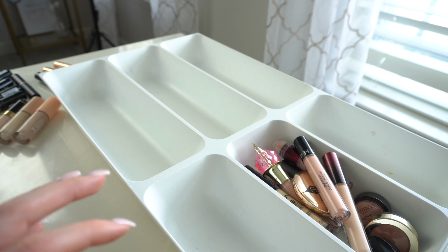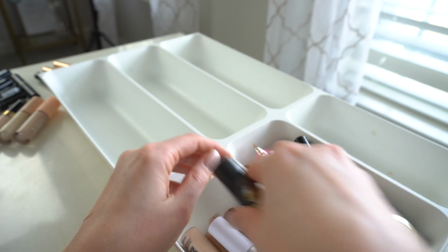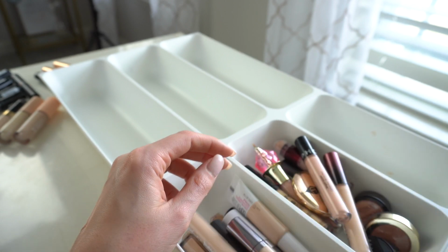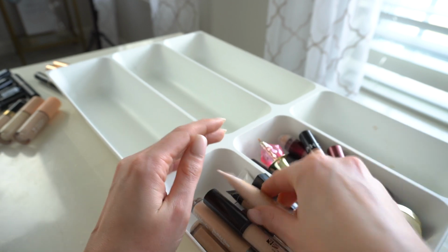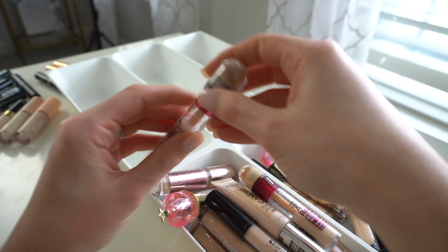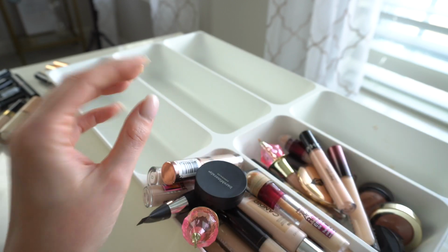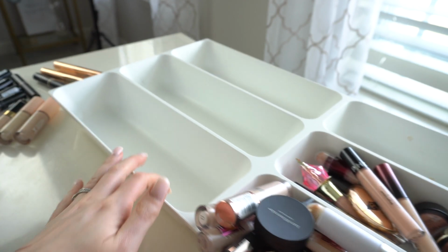We are finished. So let me go ahead and count how many I am decluttering. 1, 2, 3, 4, 5, 6, 7, 8, 9, 10, 11, 12, 13, 14, 15, 16, 17, 18, 19, 20, 21, 22. I'm decluttering 22. I think that is pretty good. I'm very happy with that number.